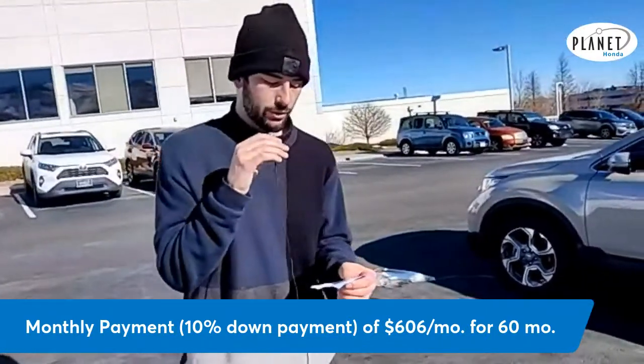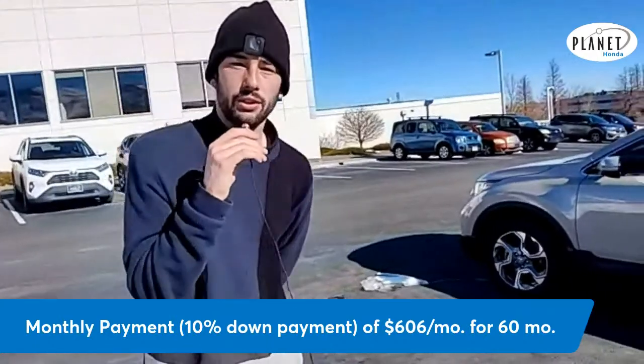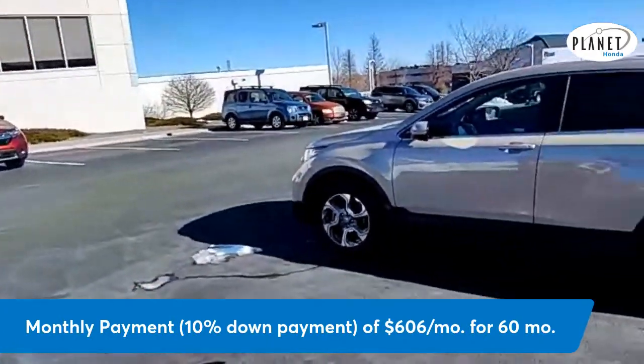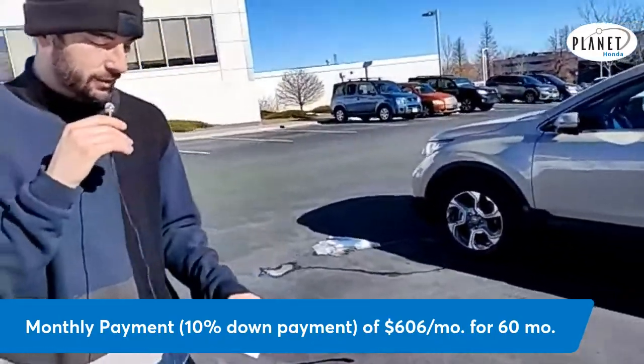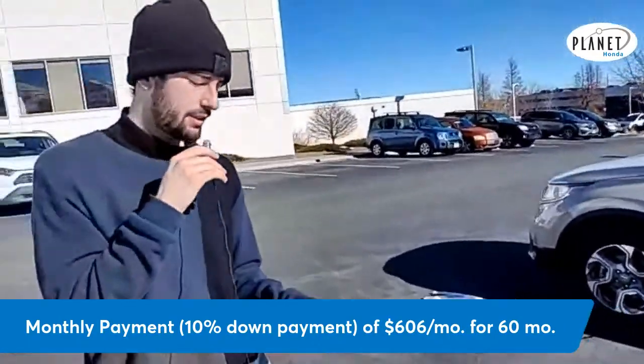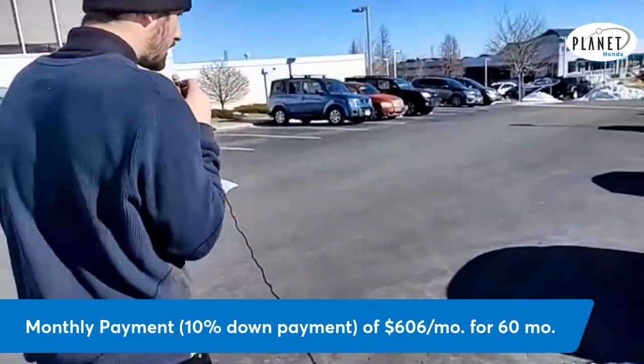So you'll have to factor in the insurance payments as well, but you can have this vehicle for just $606 a month, and it is all yours, guys. So let's move on to our next vehicle for the day. We've got a 2016 Honda CR-V.